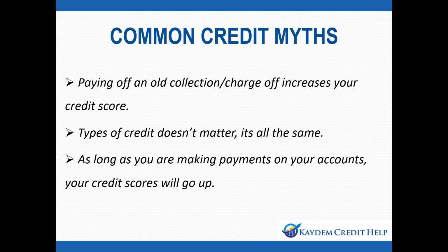Definitely consult a credit repair company or even an attorney before you move forward on any collections, because there's many technicalities and legalities that surround collections that in many cases you can get out of paying the collection if you consult an attorney or a credit repair firm.